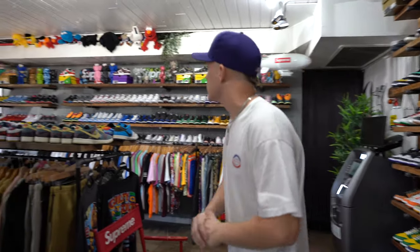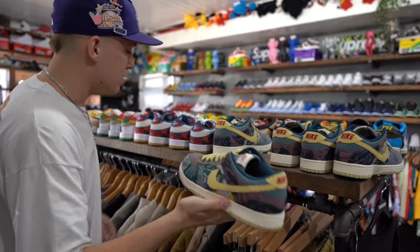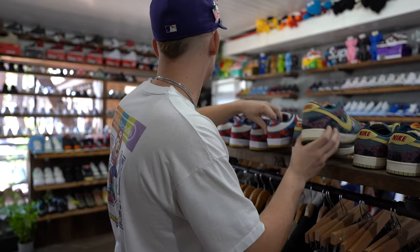All right, and in our middle section, we got some more Dunks mixed in. We got some Community Gardens, the Para Dunks. These ones recently came out a little while ago. We sell a lot of these. The Para Dunks do super good for us.